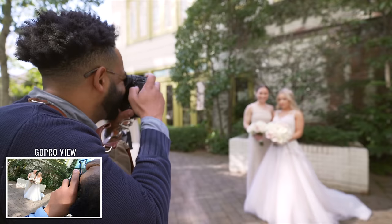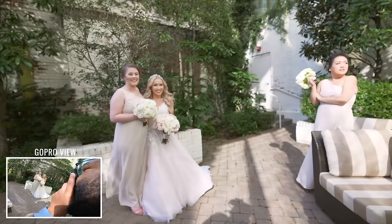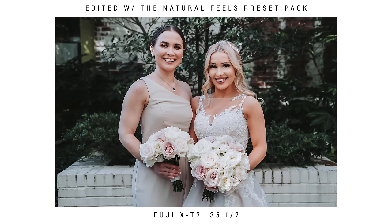After we finish our group shots, then it's off to the solos with the bride. Yet again, take each photo horizontal and vertical, and then ask them if they want to do something fun together or something cute. That lends for a lot of awesome photos.